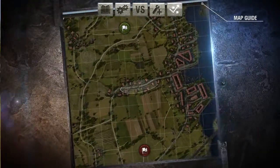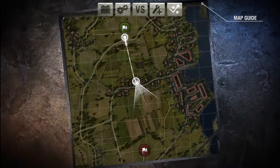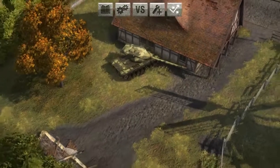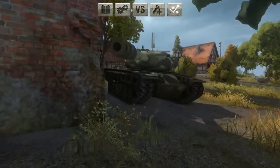On this map, you should drive to the village or to the city. If you decide to drive to the village at the center of the map, you should stay behind the buildings. From this position, you'll be able to attack scouted enemies. Try to choose a target who is loading or distracted.